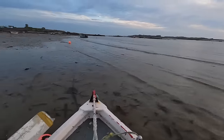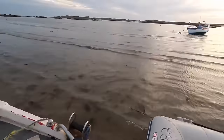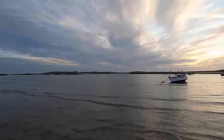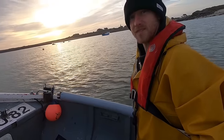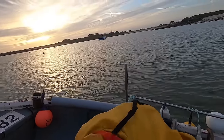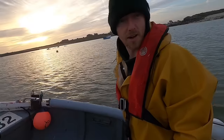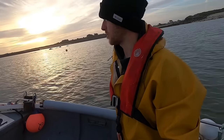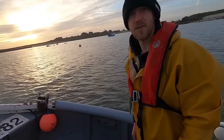We are almost there with the tide. I reckon another 20 minutes we'll be floating. Hopefully there's some nice big silver gillies around. And we have set sail. Finally set sail. We're still in a couple of foot of water, so I'm just gonna scoot out of here. We're gonna creep up to our fishing spot, hopefully find some fish.